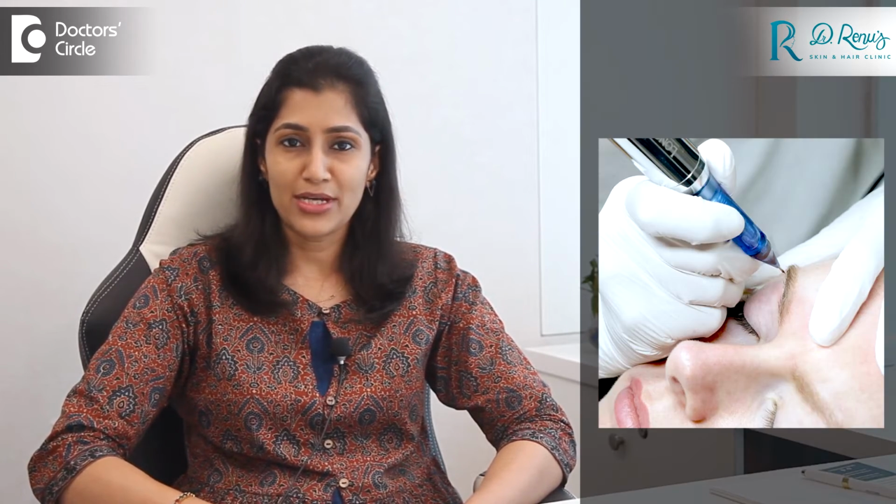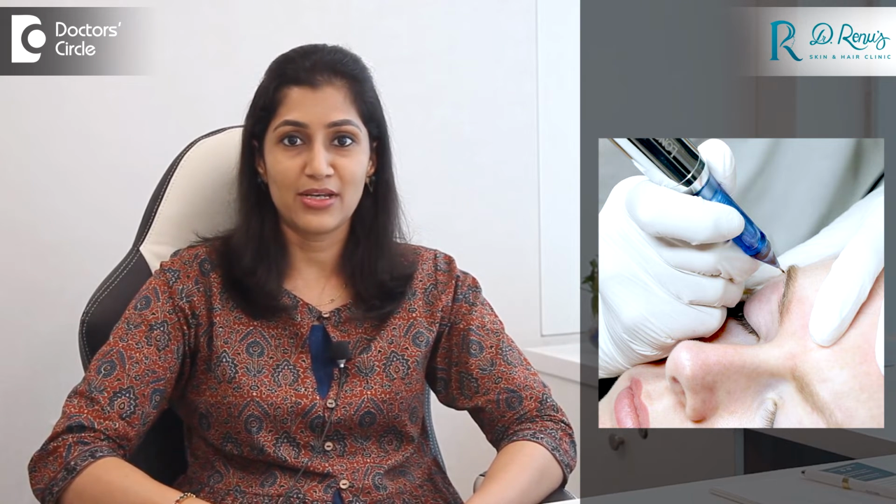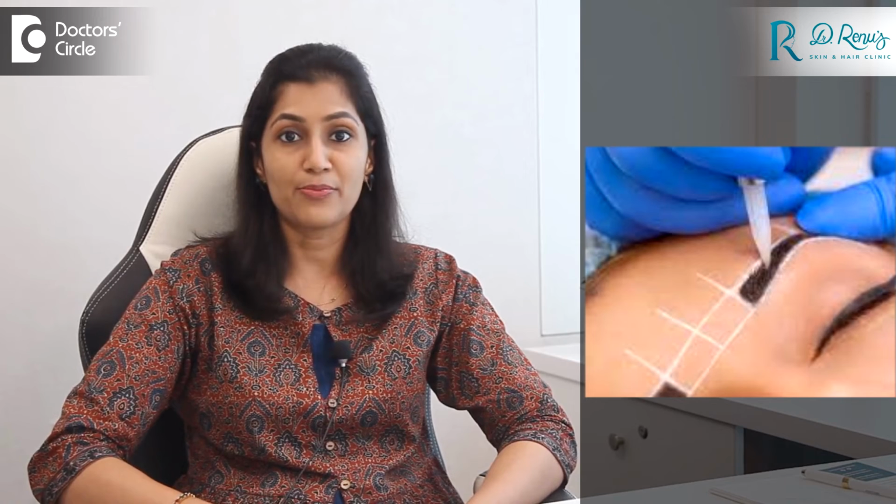Now the main question here is how painful is the procedure? So we use numbing creams and topical anesthetic creams before the procedure so that it is quite tolerable and you have a comfortable experience. These procedures need 2 sessions at a gap of 40 days interval. In the first session, after drawing the perfect eyebrows for you, we start doing the session.